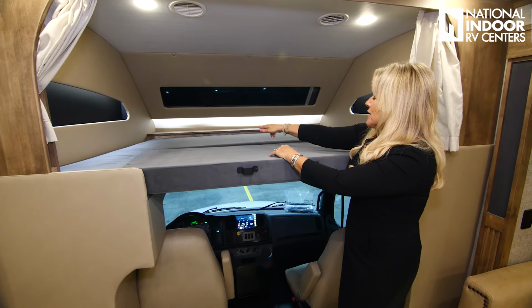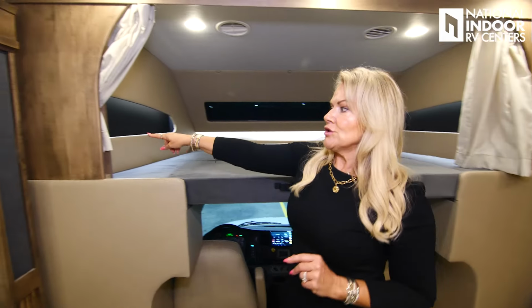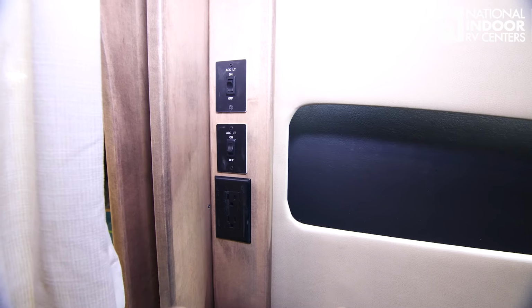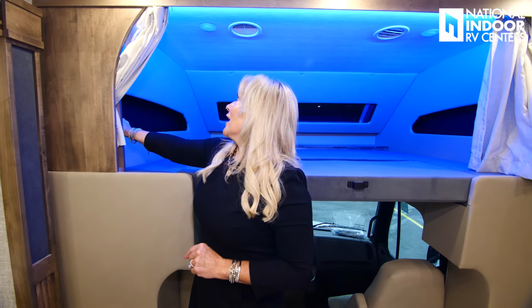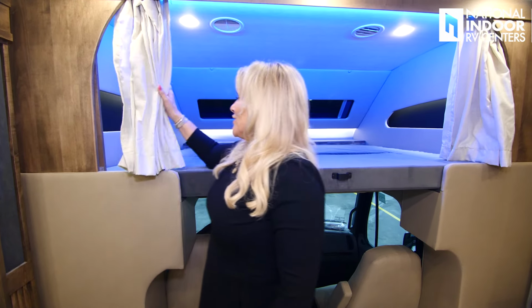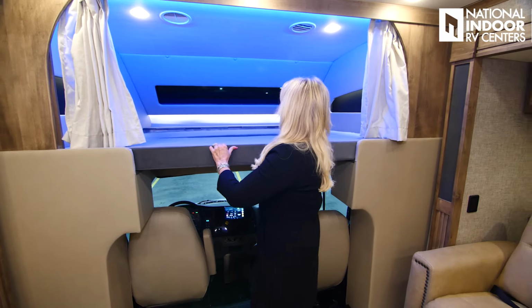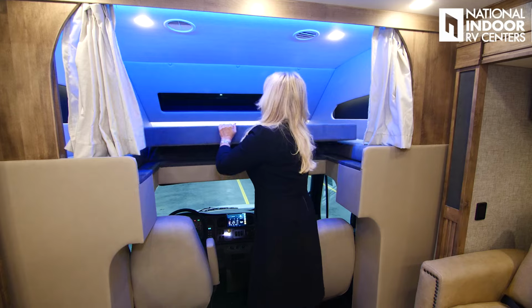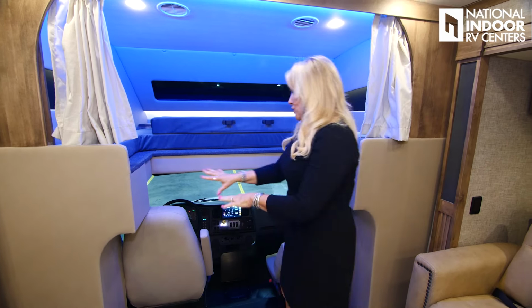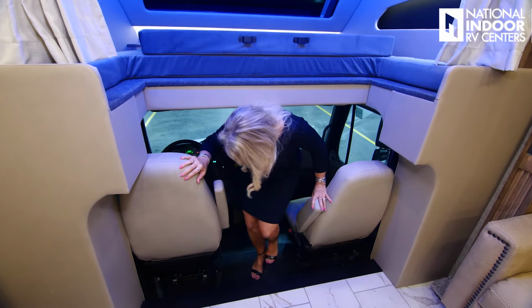You've got two cubbies, and they have USB charging ports in there. And then you have two 110 outlets over here. You've got your main light, and then you have a little fun accent light. So I think they did that for National Indoor RV Centers. It's our blue color, so I love that. And then your other privacy drape. But really nice. This year, they've made it so this just lifts up. You push it over, and it gives you a lot more space here as you're heading down into the cab.